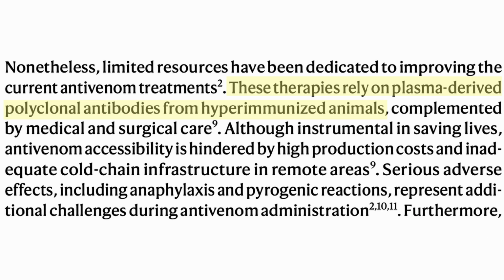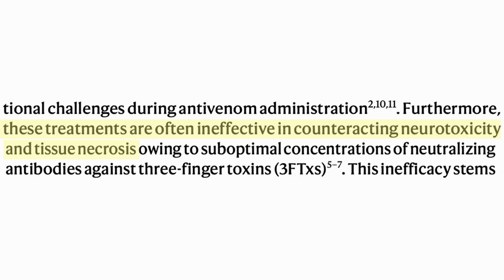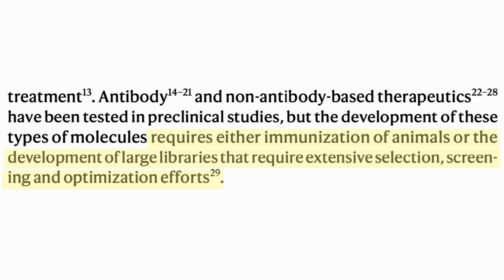The only treatments for snake bites right now are using polyclonal antibodies derived from plasma of immunized animals. This isn't ideal because getting a treatment in this way has limited efficacy for three-finger toxins, it's expensive, and it's not a very efficient way to make a drug.